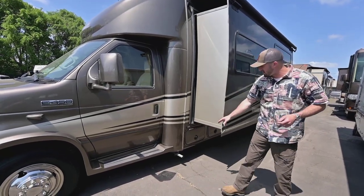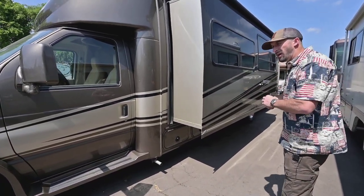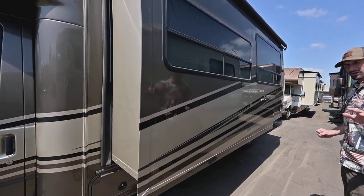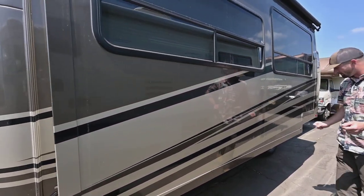Our generator exhaust is right there. I believe we are a 5,500 watt gas generator. I'm pretty confident in that. Double check me. If you have any questions, please just ask me when you reach out to me. I believe it's a 5,500 watt Onan gas generator. So it runs off the same fuel tank as your motor does.